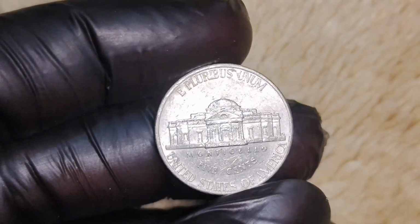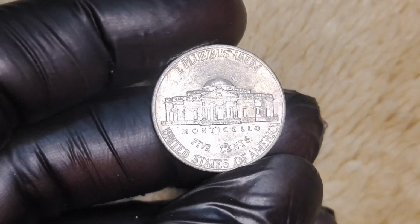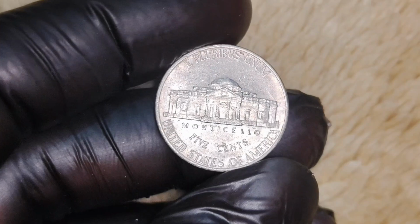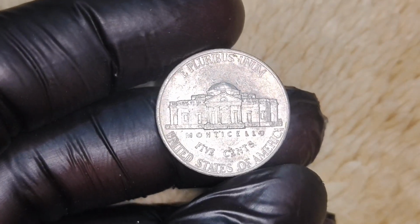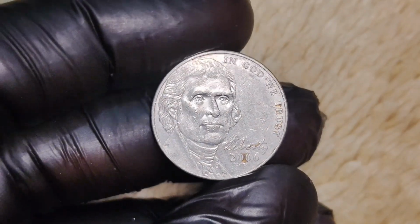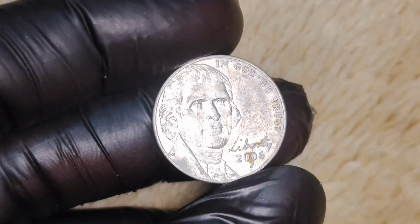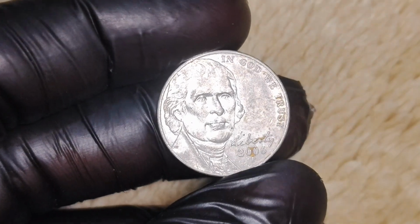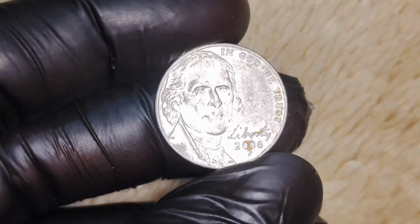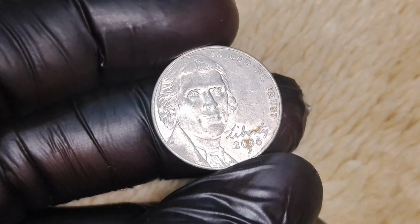Once you've confirmed that you have a high grade or error coin, it's time to research its potential market value. Rare coin auction sites, coin dealers, and price guides can give you a good idea of current demand. Some of the top coins from this year have sold at major auctions for hundreds of thousands of dollars, but remember that even a lesser-known, high-grade 2006 nickel can bring in a significant amount. And if your coin possesses a rare error, you might have an even more valuable find on your hands.